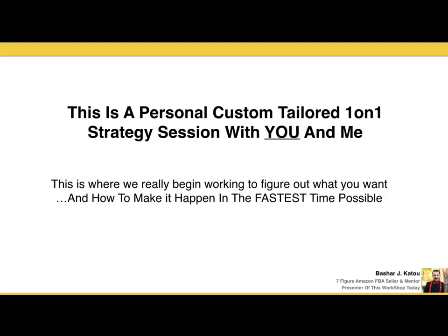Now, the first step is to simply book a time on either my personal or team's calendar, then complete an application for a private strategy session below. And this application is necessary to, number one, determine if I am the right person to help you, and number two, to figure out if you are ready to step up, commit, take action, and really do the required work to generate the results. Now, on this strategy session, we will really start working together to figure out what you really want and how to make it happen in the fastest time possible.